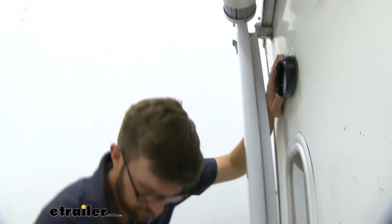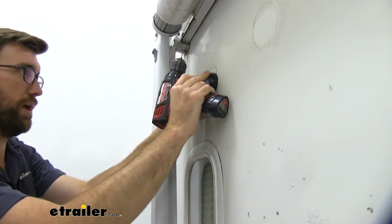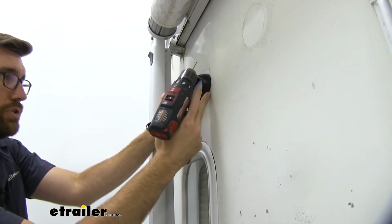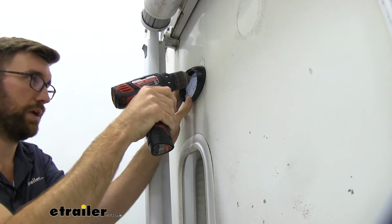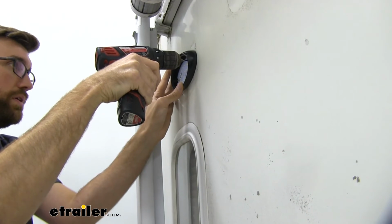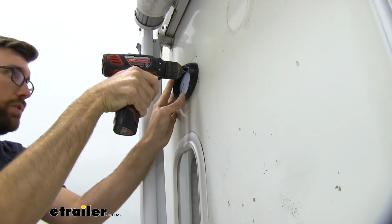And I'm going to mark them with just a small drill bit, create a pilot hole. I'm going to make sure that I have this evened up, try to cover up any holes. We can eventually clean up all this old caulk that's on there, and just where the camper is faded a little bit on the outside of the light there. Get this even. I'm going to get some holes drilled.